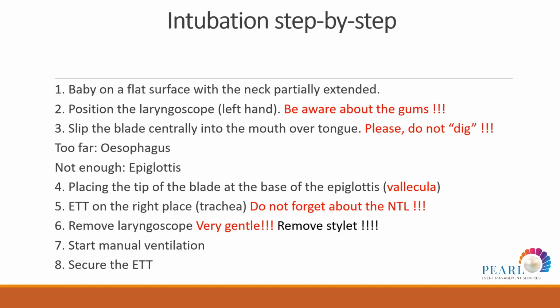Therefore, be very careful. Intubation is like surgery. It must be very careful, and the tracheal tube must be in the right place. Before that, we must insert the intubation tube, not the laryngoscope. We must insert it from the right angle of the mouth. Please be very, very gentle, because if you do not do it like this, the next step will be that you will intubate the esophagus.